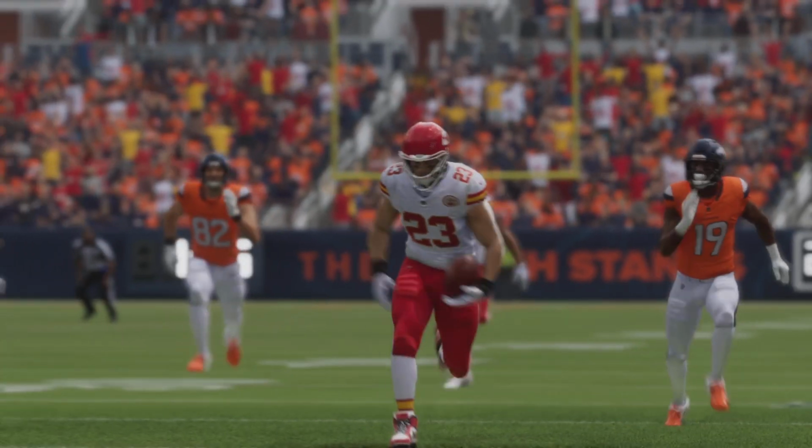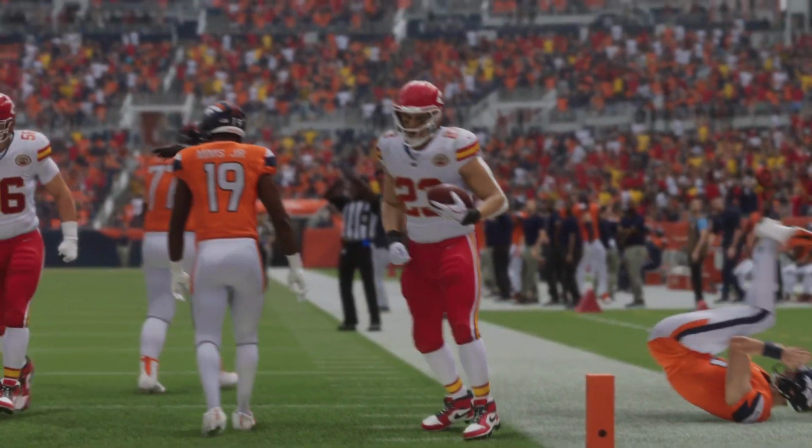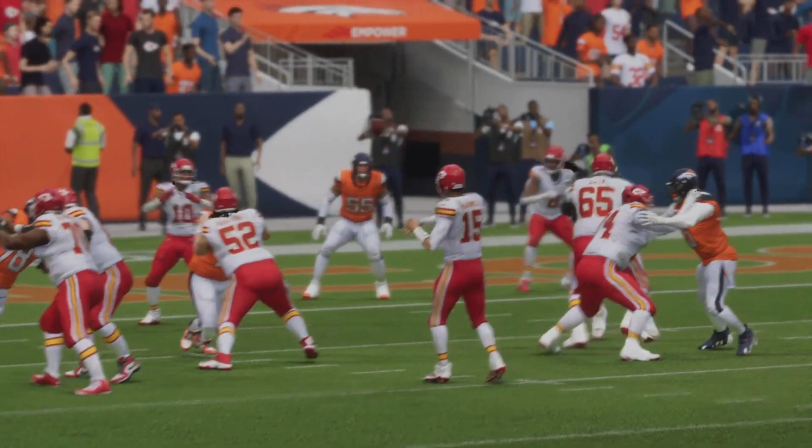So we always talk about adjustments. You don't just wait till halftime. You do it series to series. They'll be working on that in preparation for their next game.